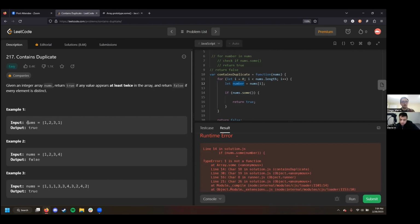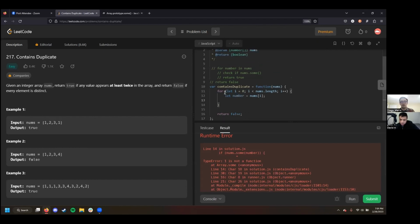Why don't you type that out as a comment? Sure thing. Let's say our input is 1, 2, 3, 1, and we have an empty object. Oh, that's wrong. So for number of nums, let's actually remove all this logic, because for number of nums, we set count object number.